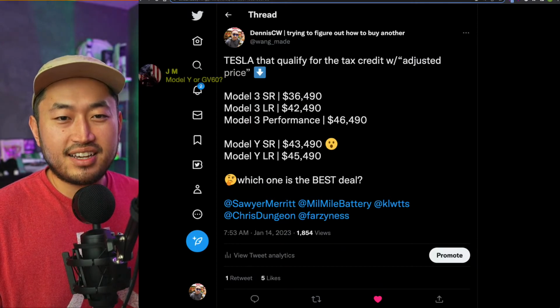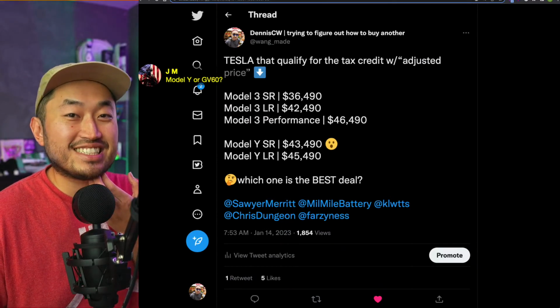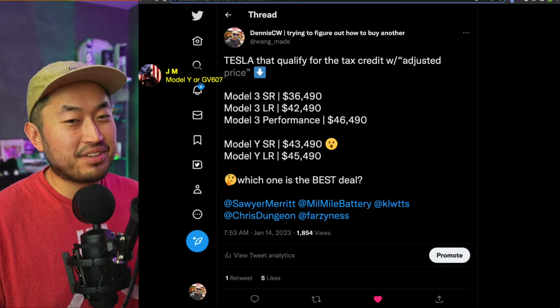Did you hear about the crash? Yeah. Model Y or GV60? Ooh, that's tough. GV60, what, 60K now? So Model Y is way cheaper than that at this point.